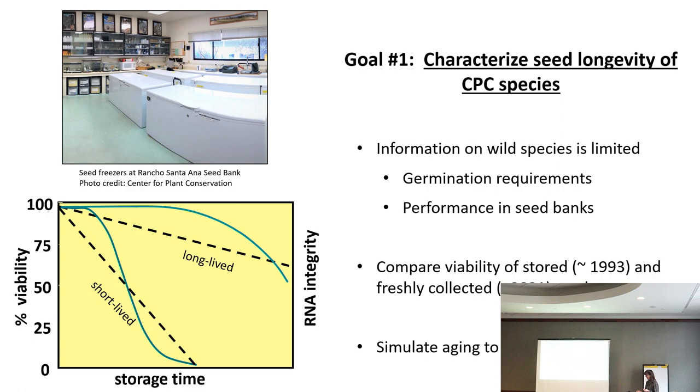And then we also are doing a subset of these species.